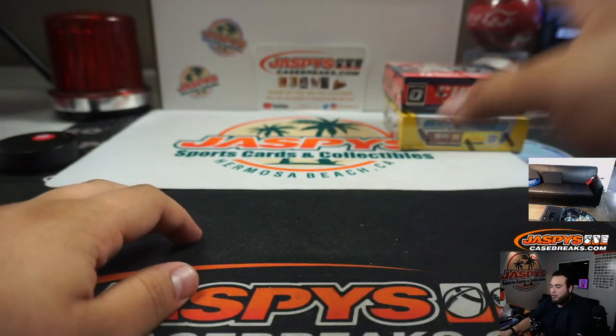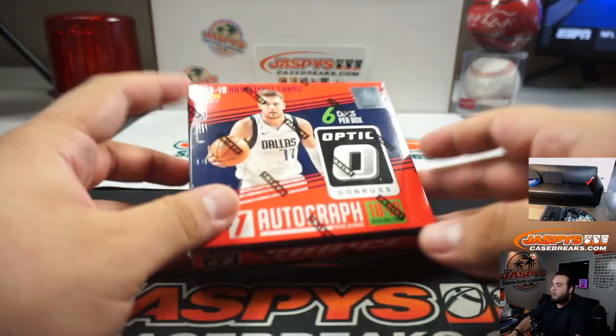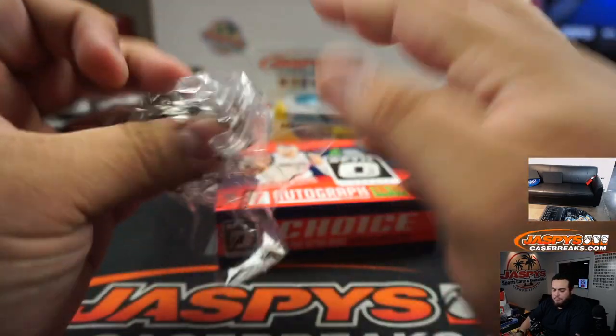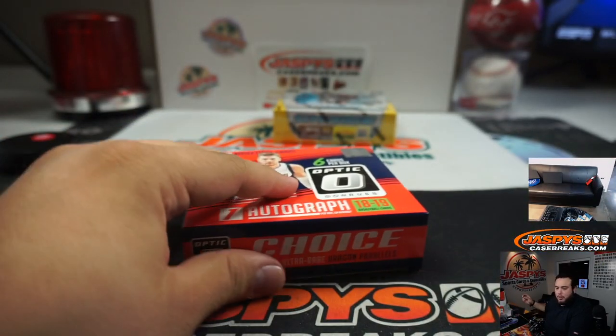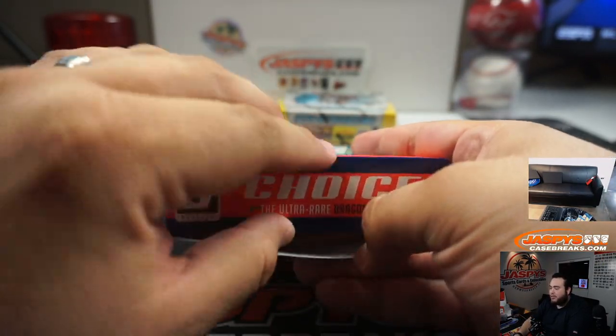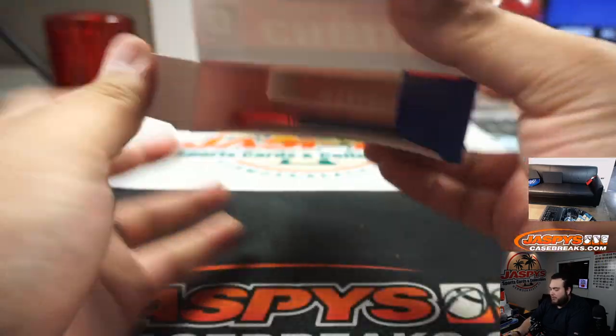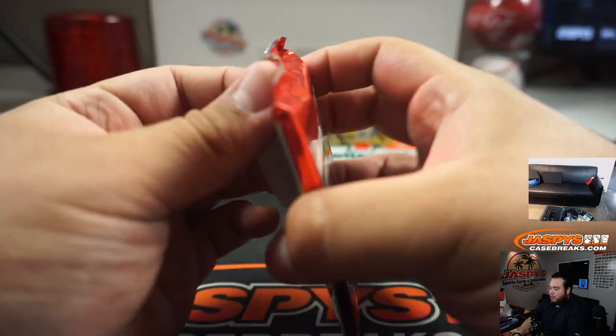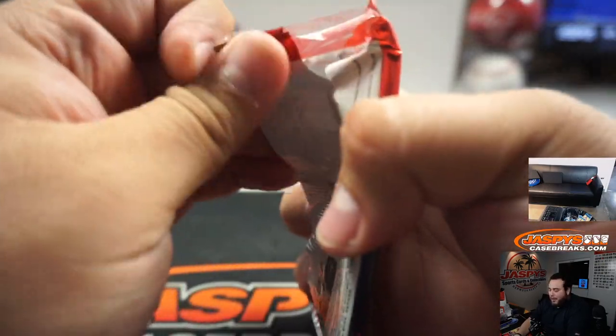Alright, let's go to the two bangers. Let's go with 18-19 Choice, Luka Doncic rookie year. So good luck to Mitch with the Mavericks. And Jay with the Hawks. And of course, other big teams in here as well, but mainly those two guys. Tons of heat in just this one little pack.